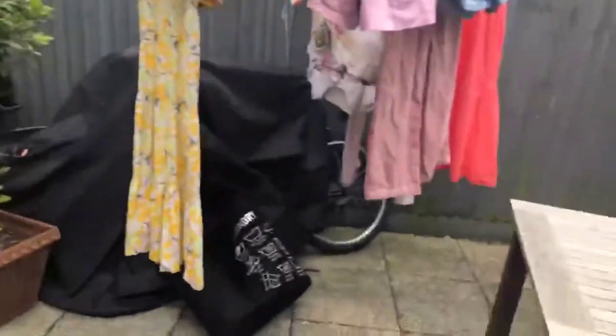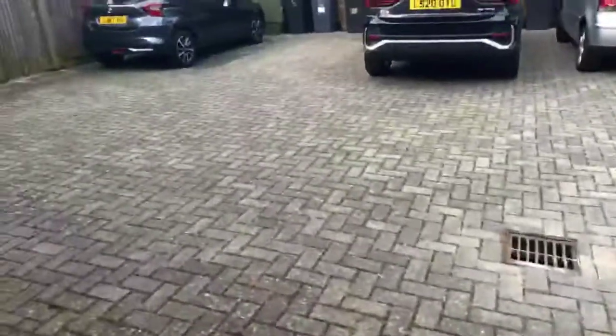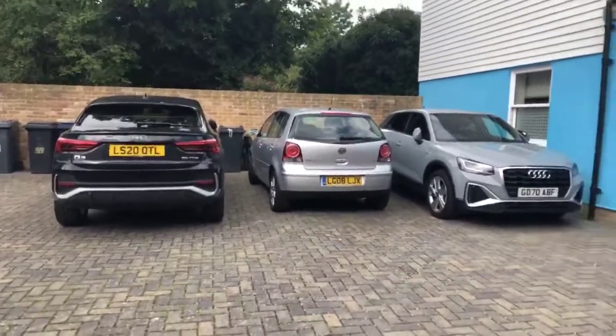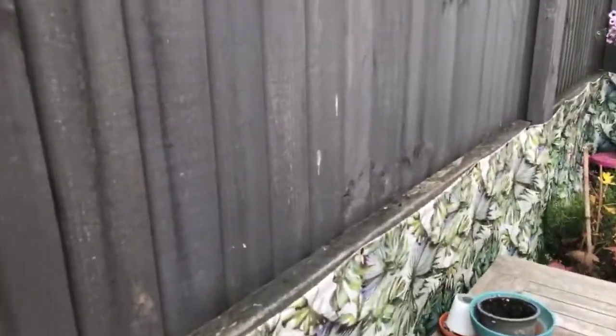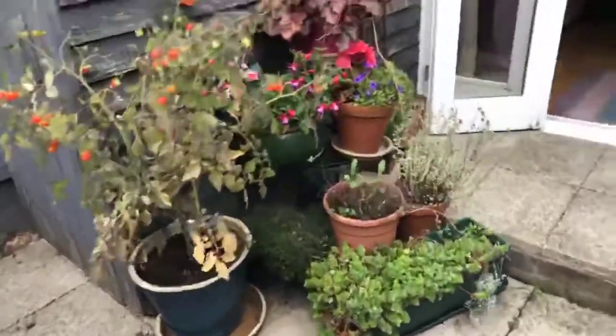Your bike and beach bits in, and then through this back gate is where you access the parking. Okay, so it is parking just for these houses here, so important to have that in Whitstable. Okay. Let's go upstairs and I'll show you around. Please do feel free to ask any questions as I'm walking around.